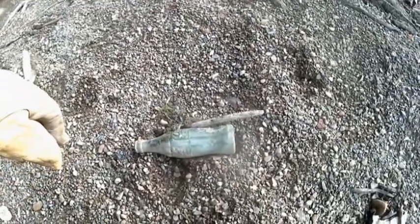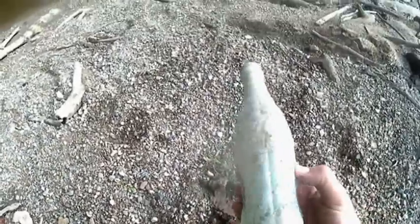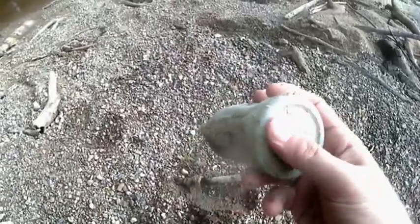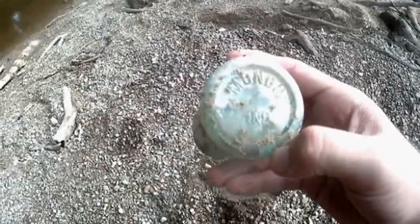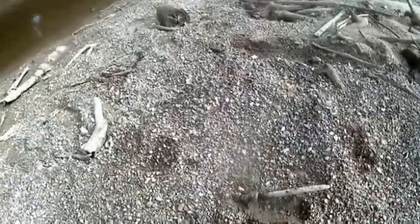Scott here with Adventure Indiana, and just got down to the river, and the first bottle here I found just laying on the top. It's a Pat D Coke bottle, and it is from Monon, Indiana. I've never had one from there. So that's a new Indiana Coke bottle, or new for me anyway. That's pretty cool, and it was whole.